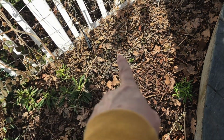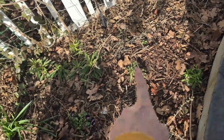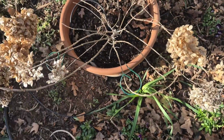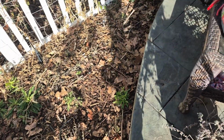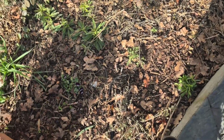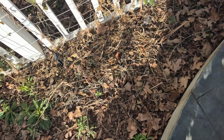But over here, let's see. I know I have another Echinacea. I have an Echinacea Pow Wow around here, and I have an Echinacea, like an orange one as well. I love them. And then right around there, that is a Mr. Goodbud sedum. So he will be popping up.